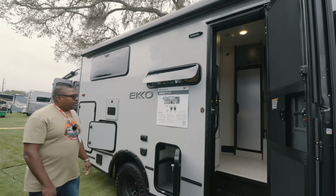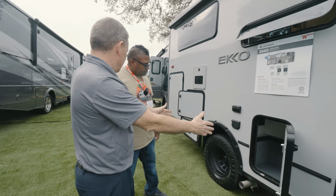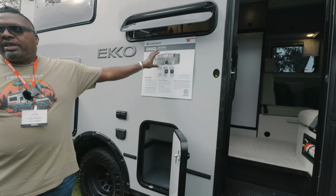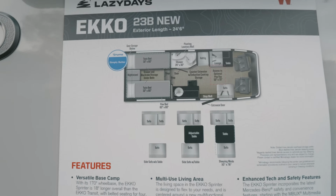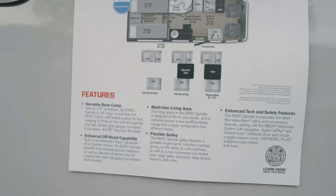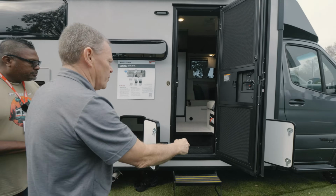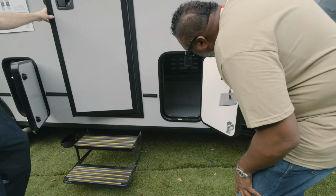So remember on the 23A, since we're talking about differences, you can get an outdoor kitchen. Because of the change in the floor plan, we don't have that option available on the 23B. So this 23B is an all new floor plan just for the Sprinter, right? Correct. So we'll let you guys take a look at that. There are probably quite a few options here, so I would recommend everyone go to the website, look at all the options, and think about that. And then one more compartment forward with just a little more storage.